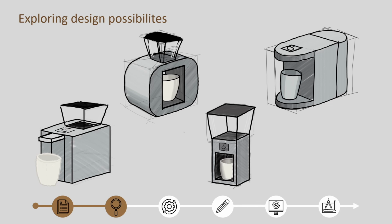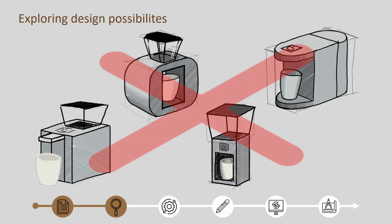I started off my design process by trying some different design possibilities, some different structures, some overall layouts, but I quickly found out by looking at these that they didn't look remotely like a Moccamaster machine. So this wasn't the way to do it.